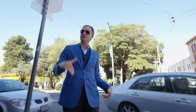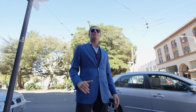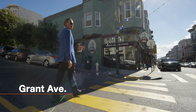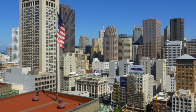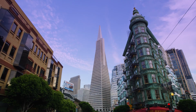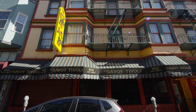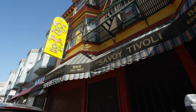But what I also want to do is roll up to Grant Street, because up in there, that's where the stories come out. I mean, I love this street because it is truly San Francisco in a nutshell. It goes from Union Square through Chinatown and into North Beach. You couldn't have a more diverse street in the city, most likely. I mean, the Savoy Tivoli here, there were some good stories made there, I tell you what.